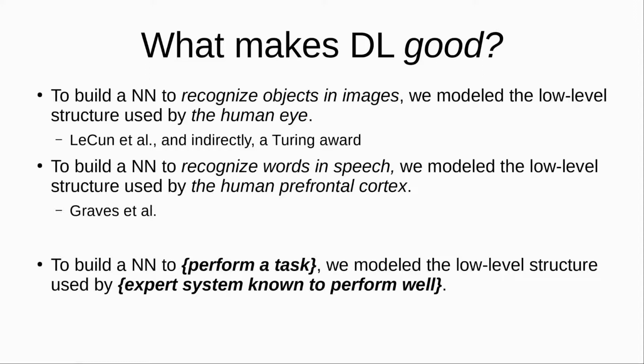So yeah, I know this is a little hand-wavy, but the point that I want to drive across is that the biggest deep learning success stories have always followed the same pattern, which is to build a neural network to do some specific task, we've modeled a low-level structure used by some expert system that we know works well.